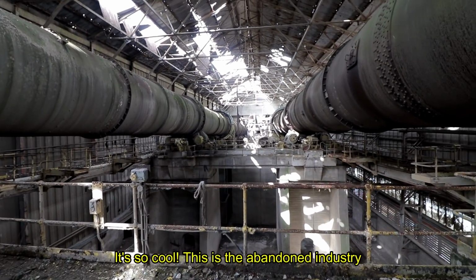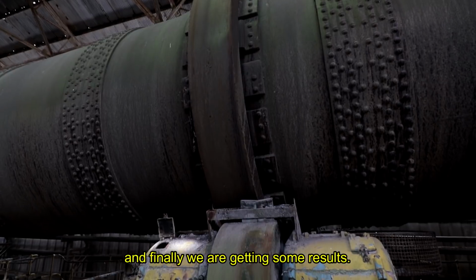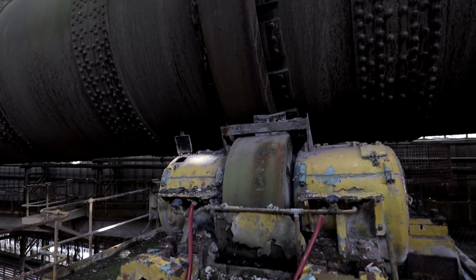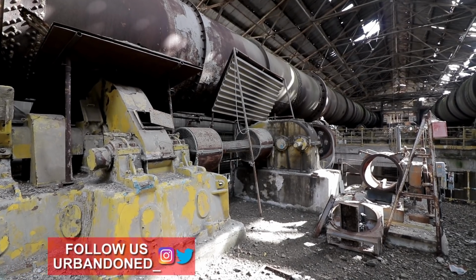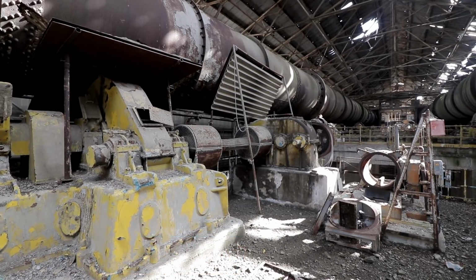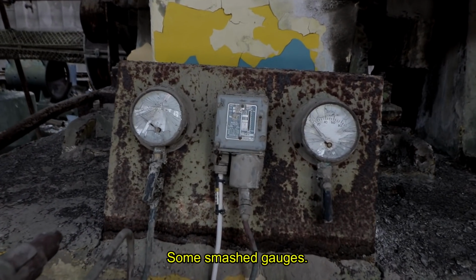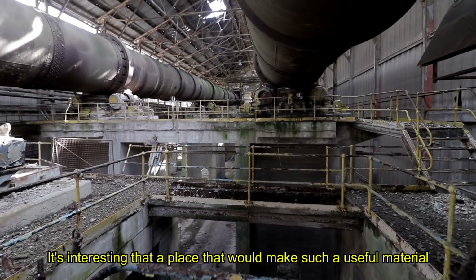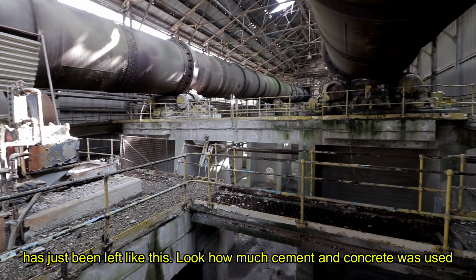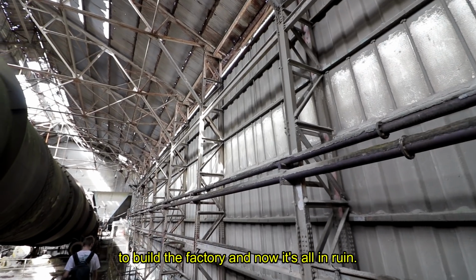So cool. This is the abandoned industry I've been really wanting at the moment. And finally we're getting some results. Smashed gauges. It's interesting that a place that would make such a useful material has just been left like this. Look how much cement and concrete was used to build the factory, and now it's all in ruin.